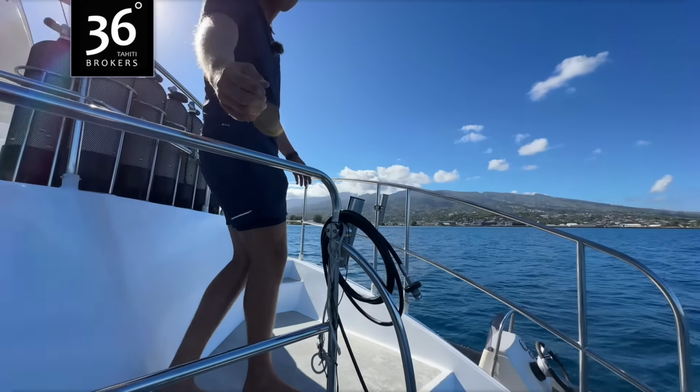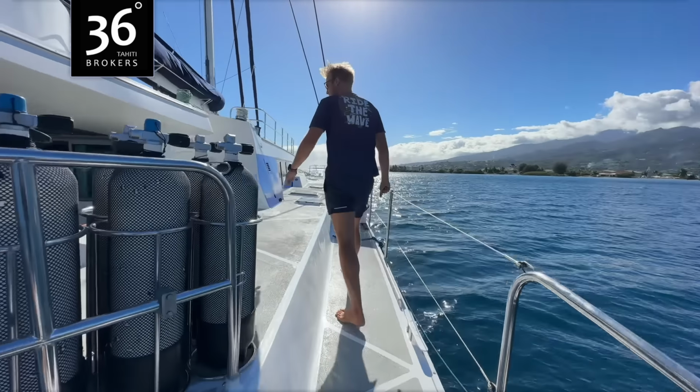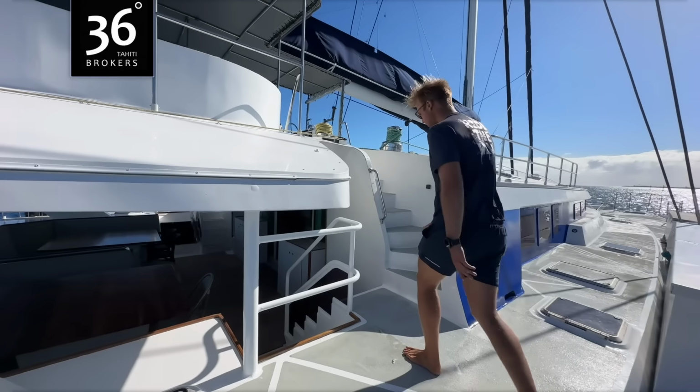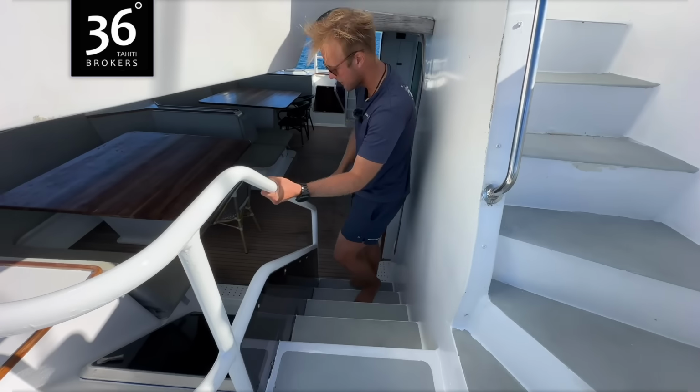All right, now I want to show you the inside. This is where you enter the main saloon. We go down these ladders. There's a nice handle, and you see all these surfaces are nice and shiny.